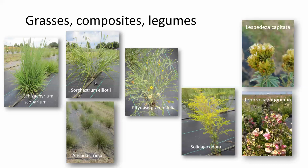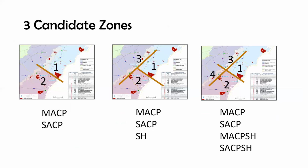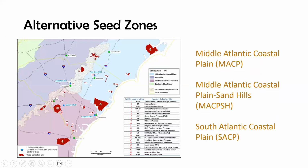We had to study multiple species. We included 3 grass species that are found in South Carolina, Solidago odora, Pityopsis, and 2 legumes, some of the largest groups in the ground layer of many longleaf pine communities. We collected populations of these. Let me just go back a second. All of these red areas indicate where we had seed collected populations. So we tried to cover the area from into North Carolina down to just into the border of Georgia.